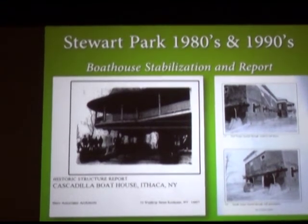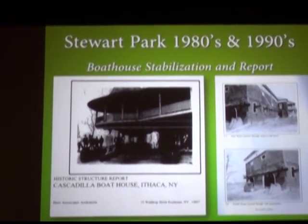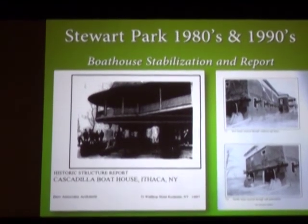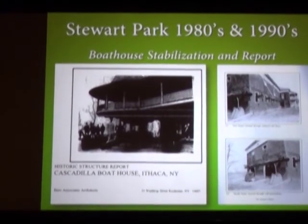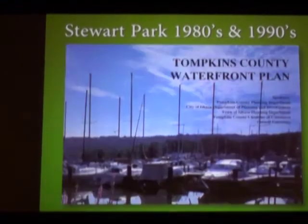During that same era, or a little bit later, the city got a grant to restore the boathouse, or stabilize the boathouse, to lift it 18 inches. And you can see how it was lifted, a new foundation built underneath it.